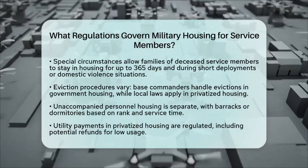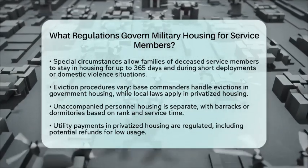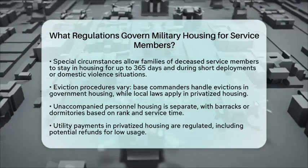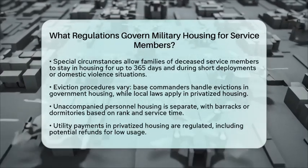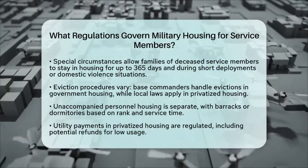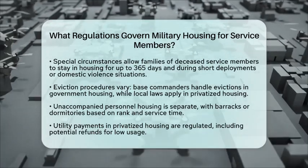Overall, military housing regulations aim to balance the needs of service members and their families with the operational requirements of military installations. Understanding these regulations can help service members make informed decisions about their housing options.